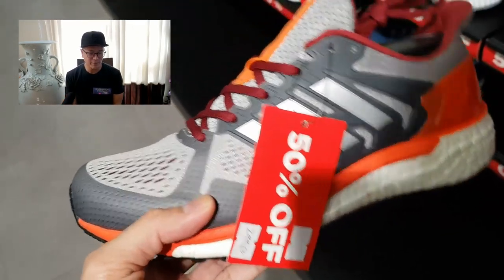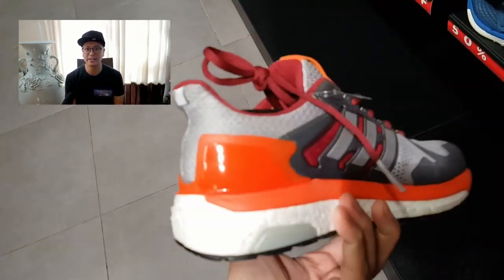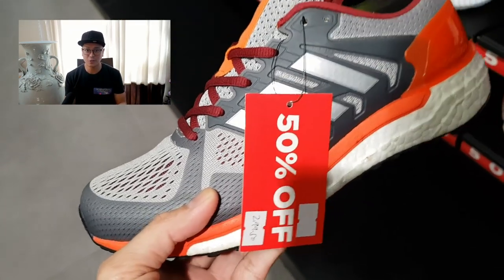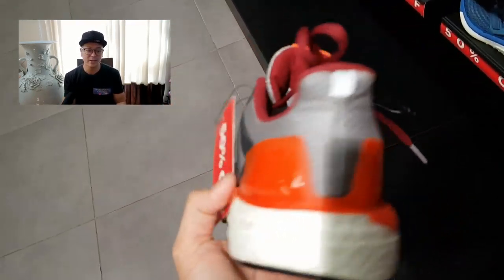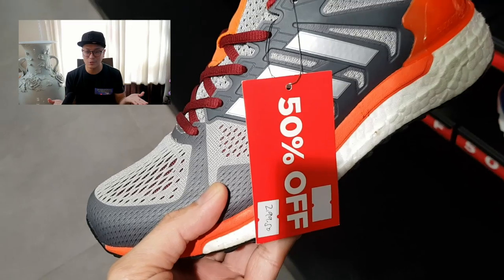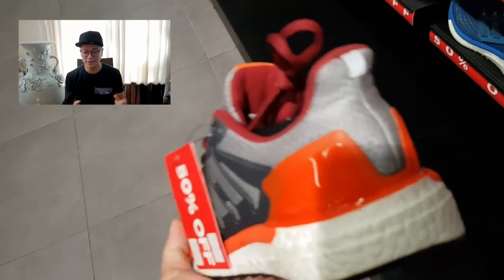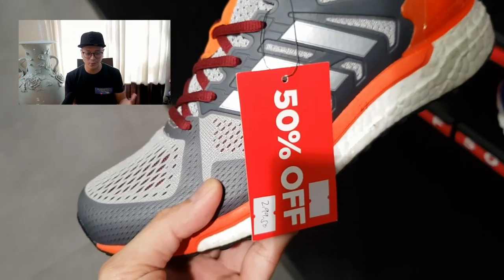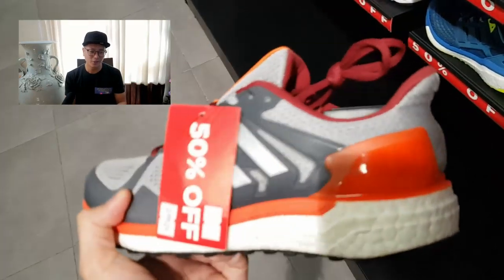Boost is in the house. We have an Adidas Supernova here. 50% off, it goes for 2,999. Gotta love the sneaker, gray and orange and white Boost. What's interesting about the Supernova is that it does have a Boost midsole, but there's an EVA component to it. That foam in between the upper and the actual Boost midsole is EVA, so you have that stability component there, if you will. And the heel cup, of course, is bright orange TPU. I love it. That crimson, that dark red sock liner also does the job for me.